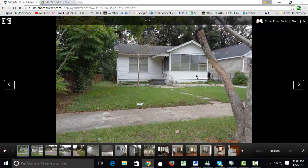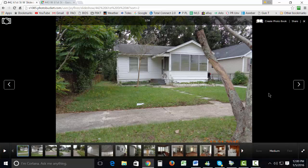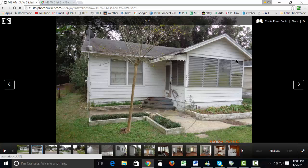It has wood siding. It doesn't need a full paint job, just some pressure washing, as you can see here, and some touch up. Just to let you know, someone lived in this home for 37 years, and no one's lived in it since. So this home has not been rented, purchased from a homeowner. It is in good shape. Here's a little more of a close-up.